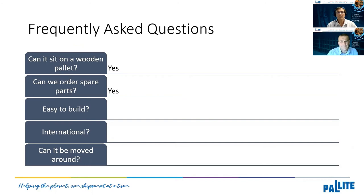That makes sense. Can we order spare parts? Yeah, absolutely, because that's important. Because if someone does drive into the side of a PIX unit with a forklift, you may only damage one component. You may only damage one of the walls. But why buy a new PIX unit when you can just buy a wall? So yeah, we do offer a service where parts can be ordered afterwards.